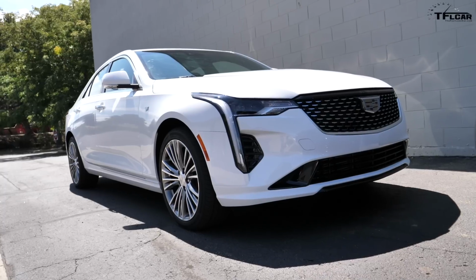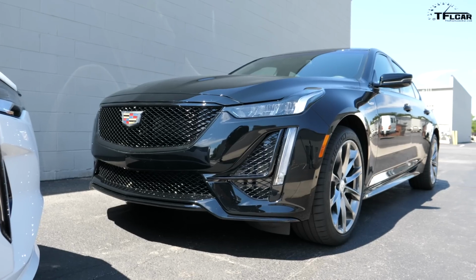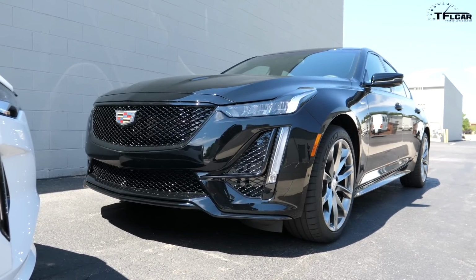But overall styling is pretty similar, and I think that's a great thing because both of these cars are probably some of the best looking sedans in their class. They're very muscular, very angular. Cadillac nailed the styling on these models. They're just perfect. They're really cool. Now we'll start with the CT4.